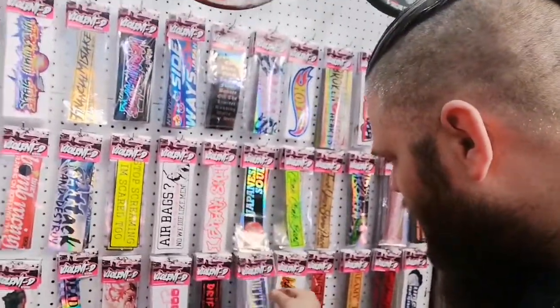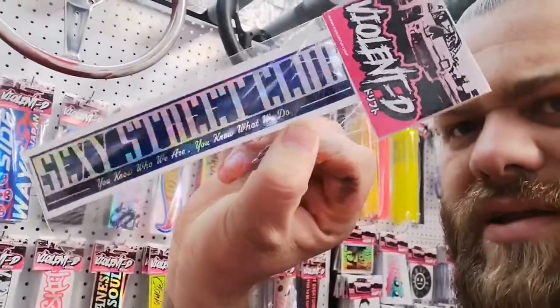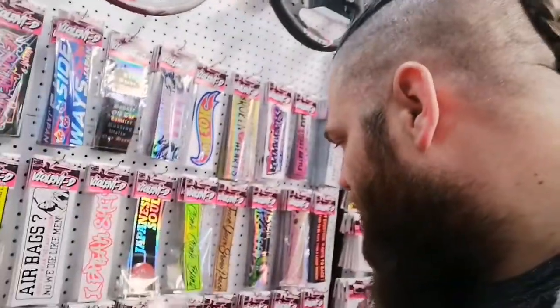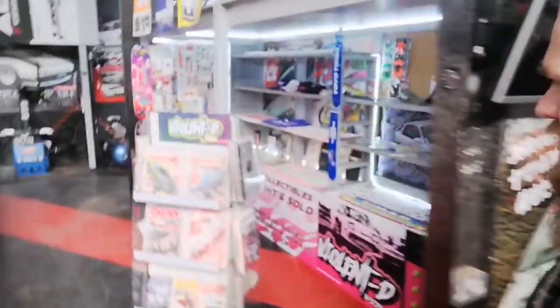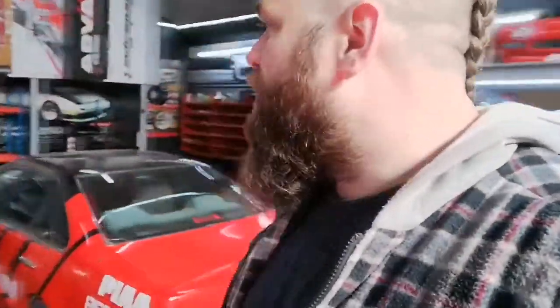What else have I got which is new? The Sexy Street Club stickers are in as well. Pretty rad. I don't think I've put them on the site yet though, so I'll get them on tonight. But yeah, we are pretty stocked up now. Got another consignment coming this week from Japan, so I'll have some more goodies. So yeah, give me a message if you want something. Laters, catch you soon.